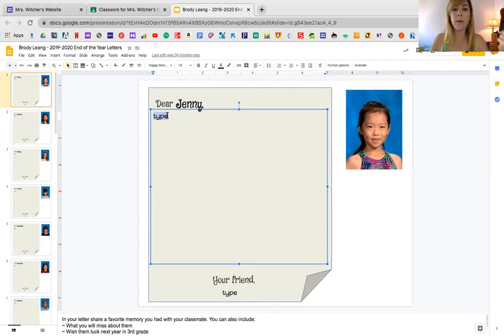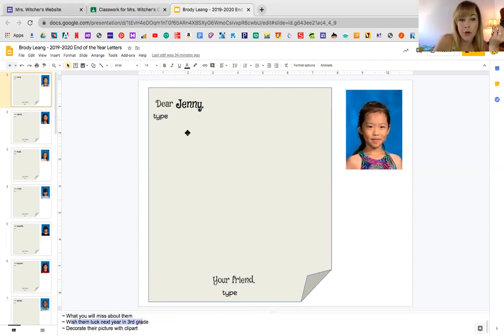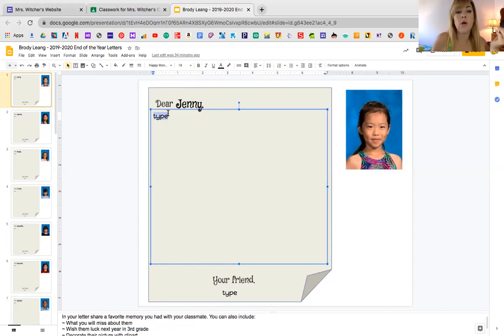So remember what I told you guys to include is I want you to include your favorite memory of them, maybe what you're gonna miss about them. I even wrote down here some directions. You could wish them luck next year in 3rd grade. Add a lot of details. So it says, Dear Jenny, my favorite memory with you was, and then you're gonna type something and I'm gonna use the blanks.